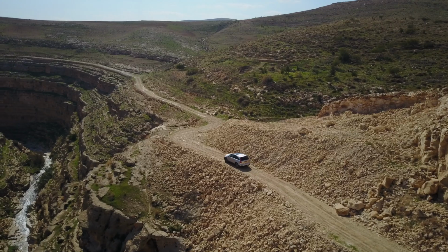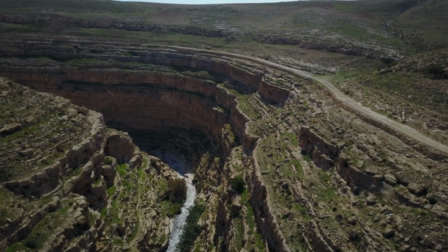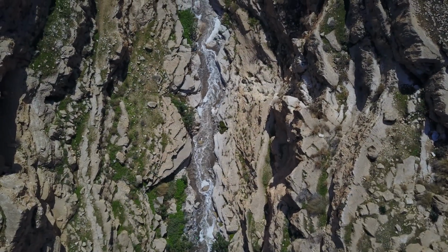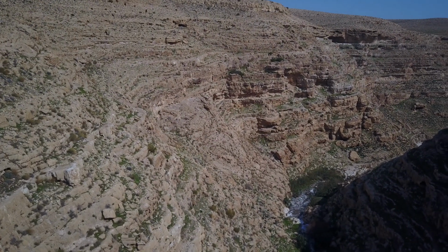The biggest of the many ancient monasteries in the Judean desert is Marsaba. The off-road trail to Marsaba winds through the majestic Kidron Valley, which in spring is green and during the hot summer months almost without vegetation.